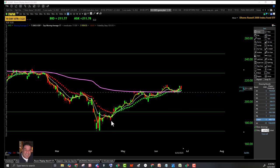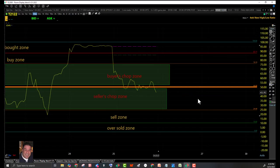Okay, we're still in an uptrend. We're making higher lows and we're making higher highs. I didn't make a higher high yesterday or today, but we have been moving up. So there's IWM.